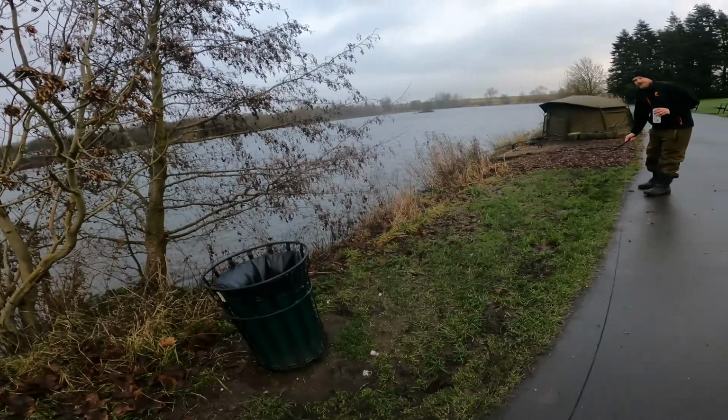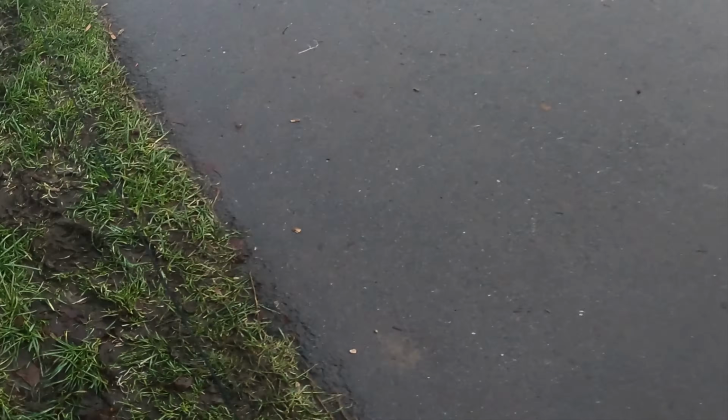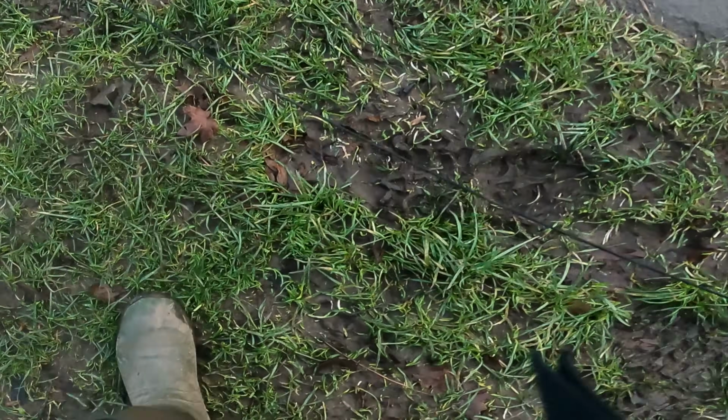Rob's got his distance sticks here. We can put it back a touch more, eh? Trip people up going to the bin. Absolute hazard. I can't get it in at this side. I'll have to come further towards you. Yeah. Come forward a touch.